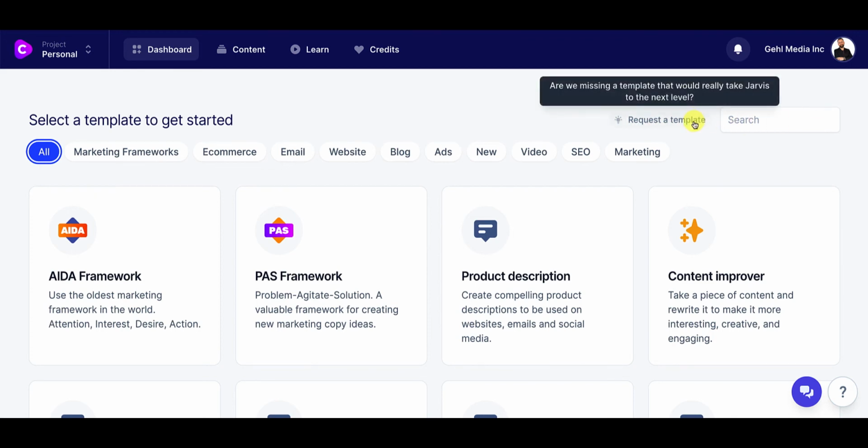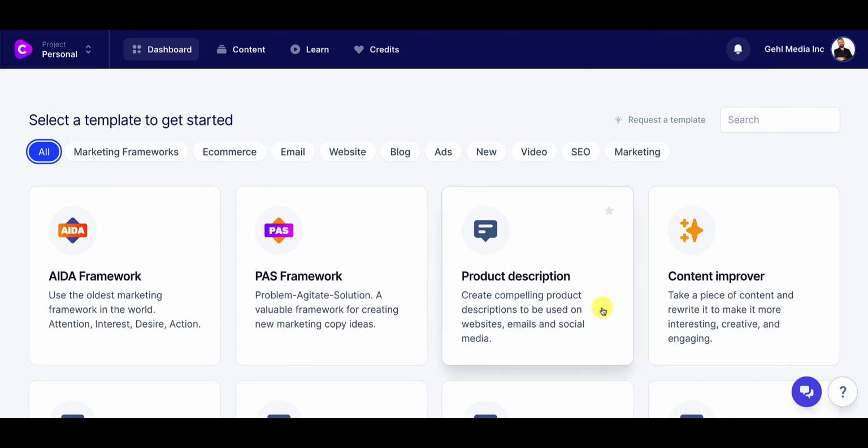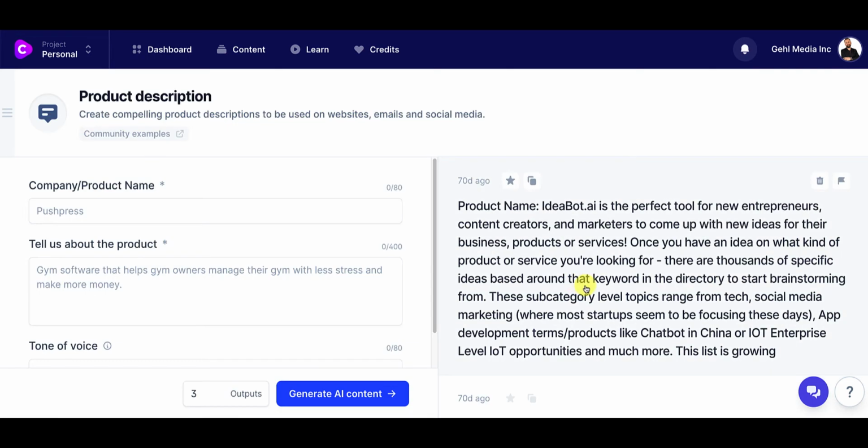So let's just jump into a couple of these to show you kind of how they work. And they're all very similar. So let's go into product description. So like anything, any one of these, they're going to ask you a few questions.